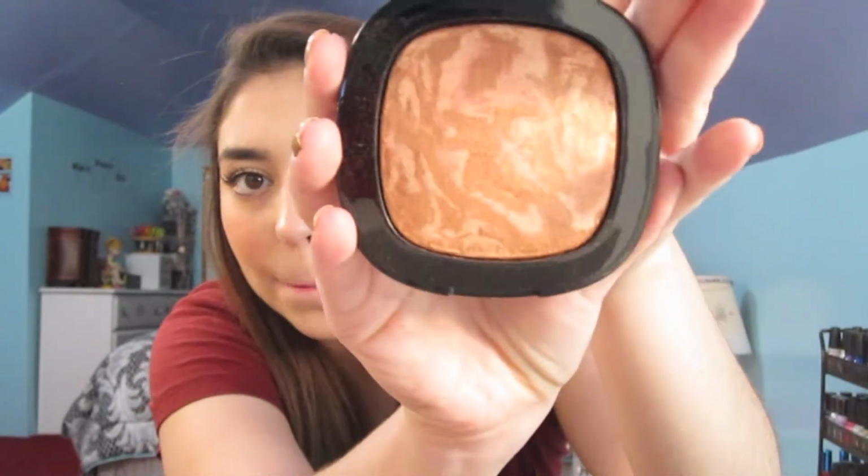Look at how amazing that color is. I actually have that on my cheeks right now. I don't know if it's kind of washed out because I have some lighting going on, but this powder is so freaking amazing. I love it. It's the perfect summer shade.